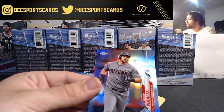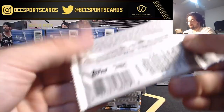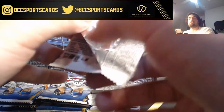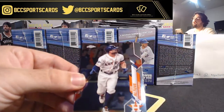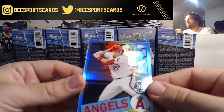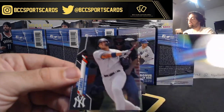It's going to be a Peralta, followed by a Kluber. What's up, Shy City Cards? Altuve, nice Eloy rookie cup, and the Angels 35th Mike Trout. There you go, Angels. Some Trout on the board for you.